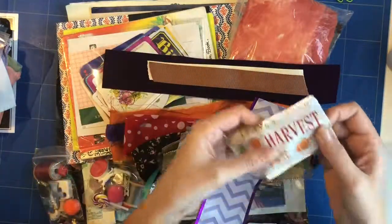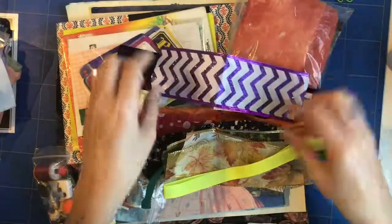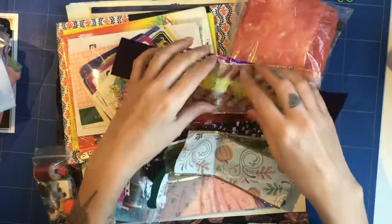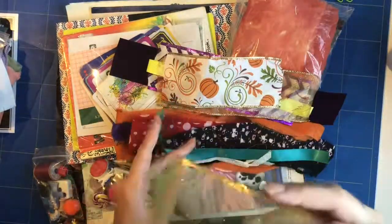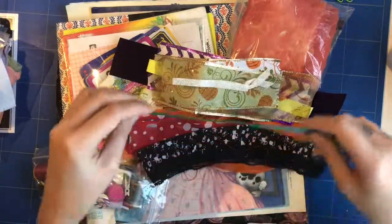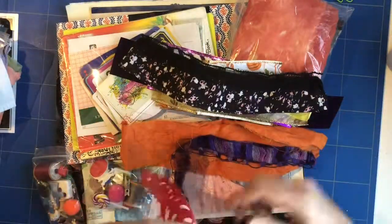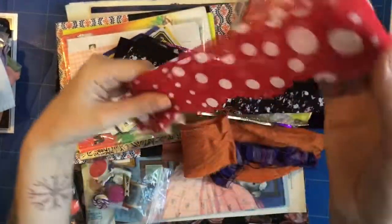Just some trims here. Look, harvest. Oh, so cool. Oh, sparkly. Love that. Wow. I don't have any ribbons like this. Look at this. The pumpkin. Oh, another sparkly one. Look. Beautiful. Sparkly white one. There's a green. Oh, this is so much. Look at this. This is gorgeous. Oh, polka dots. Yay. I love the scalloped edge here. Oh, so nice. Thank you so much, Diane.